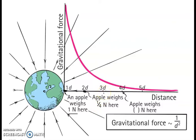3 times would be 1/9. 4 times would be 1/16. 5 times would be 1/25. That's how the force of gravity works with distance.